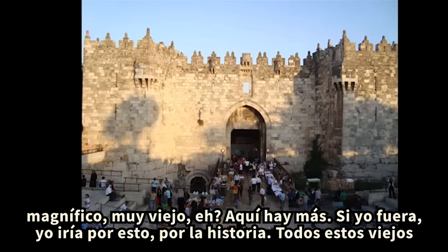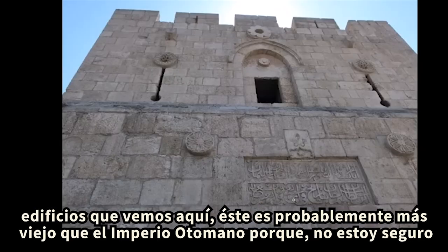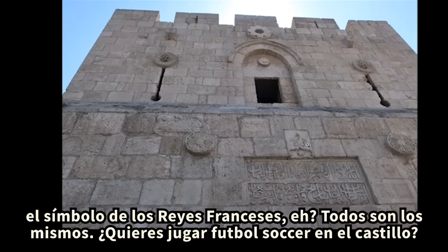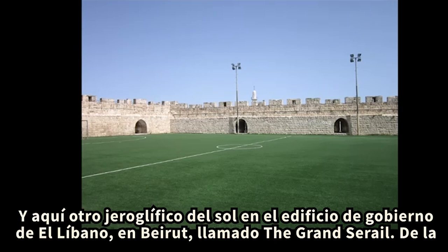If I would go there, I would go for this, for the history. All these old buildings you see here. This is probably older than the Ottoman Empire, because I'm not sure if the Ottomans, I mean, they were Turkish nobility. Look, it even has a fleur de lis. Why does the Oriental nobility have the symbol of the French kings? Well, they're all the same. You want to play soccer in a castle?